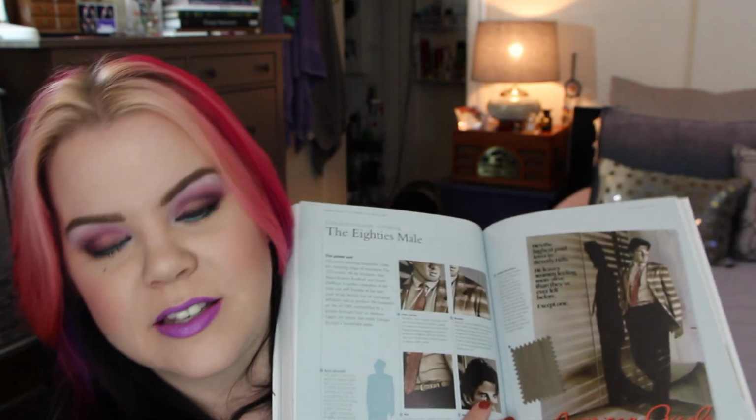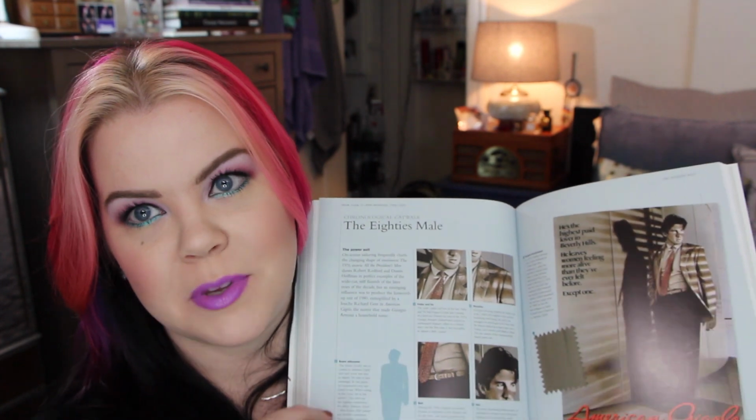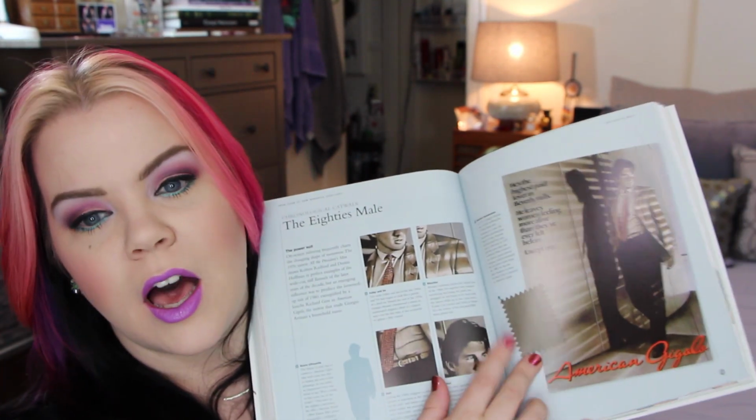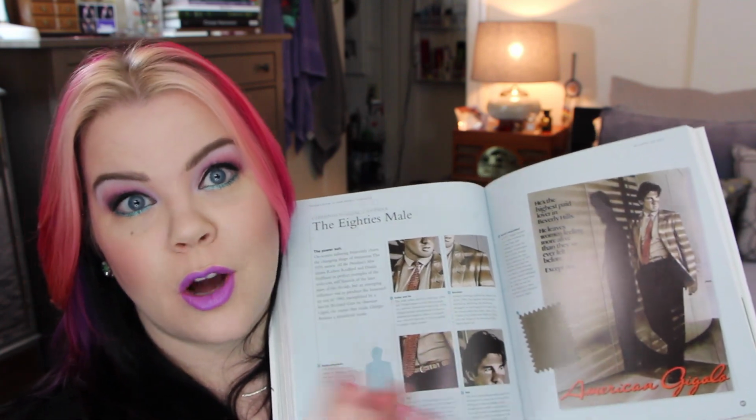It will show the 80s male, and it'll talk about different types of elements of an outfit, but then it's also talking about something that was really inspiring in fashion, like Richard Gere in American Gigolo really put Giorgio Armani on the map in terms of his suits.